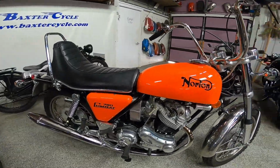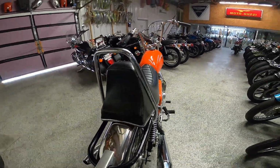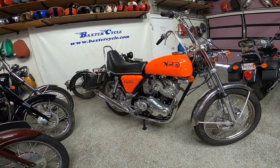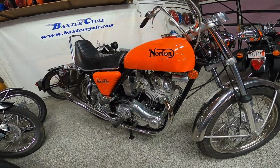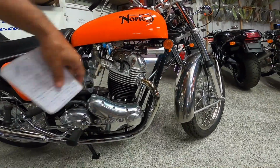Just let that soak in. This is a freshly restored model. It's actually been sold already, so we're lucky to be able to get the video. The engine is a 745cc parallel twin, dual valve. Look at the lean of the cylinders forward. Isn't that neat? It's just a beautiful thing.